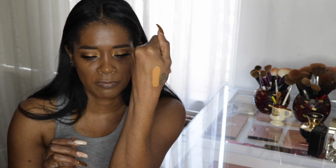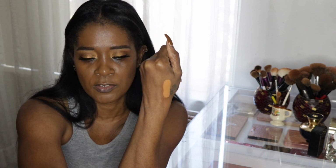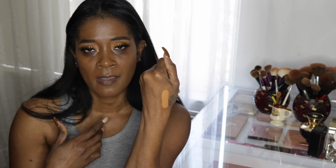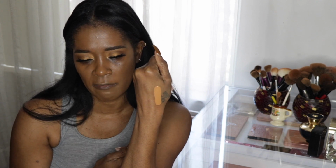Oh, this is Deep Golden. And this really is golden. You know, I love a golden undertone. This is pretty. It feels so hydrating on my skin. And if you're here for the first time, I have dry to normal skin, which has been mostly dry recently. So this is Deep Golden.